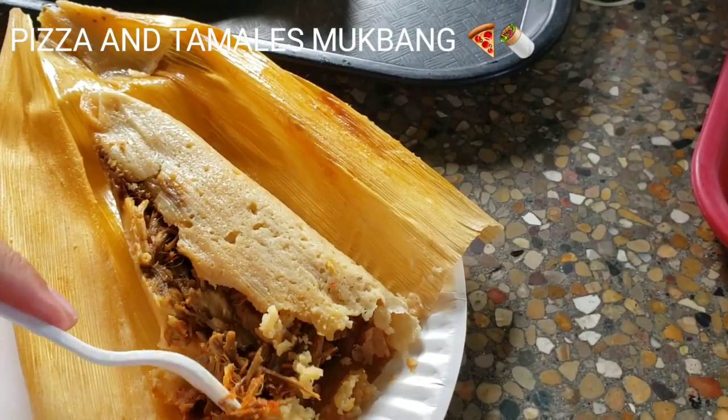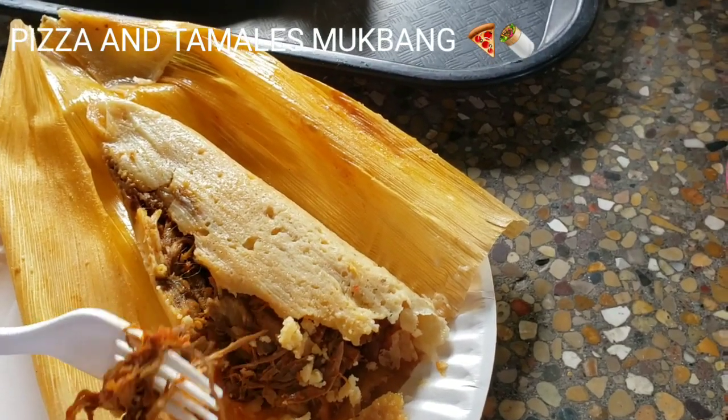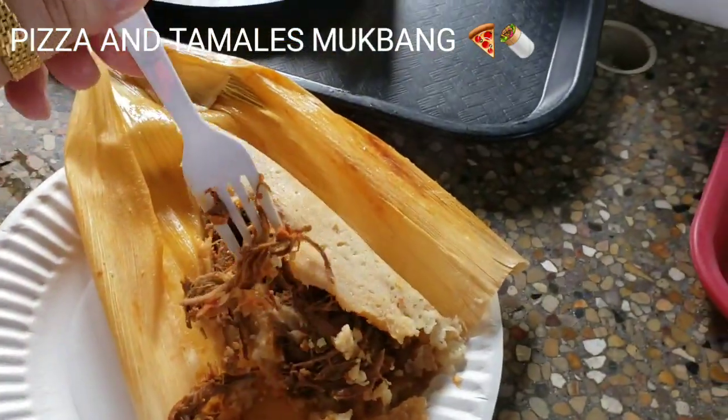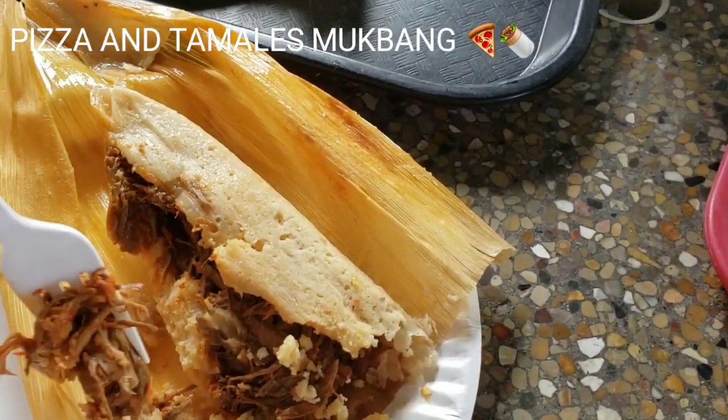So tamales is made of corn flour, and then chicken. And then what else? I think it's green chili and then steamed for I don't know how many minutes.